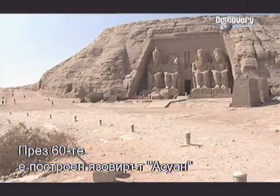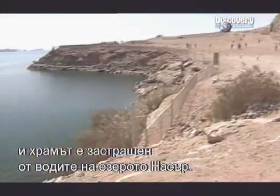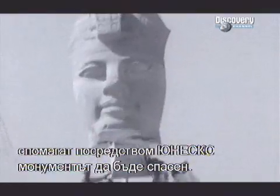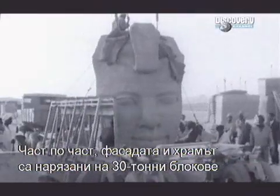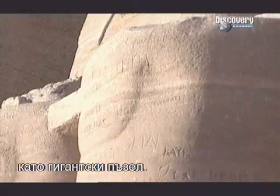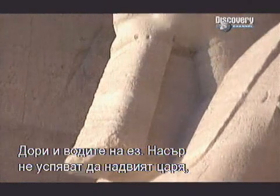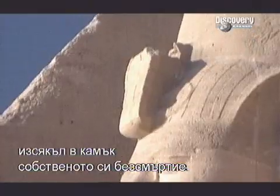But in the 1960s, when the Aswan Dam was built, the temple was threatened by the rising waters of Lake Nasser. 51 nations from across the world contributed through UNESCO to save the monument. Piece by piece, the entire cliff face and temple were cut into 30-ton blocks and reassembled 200 feet up at the top of the cliff, like a giant jigsaw puzzle. Not even the waters of Lake Nasser could rise above the king who constructed his own immortality in stone.